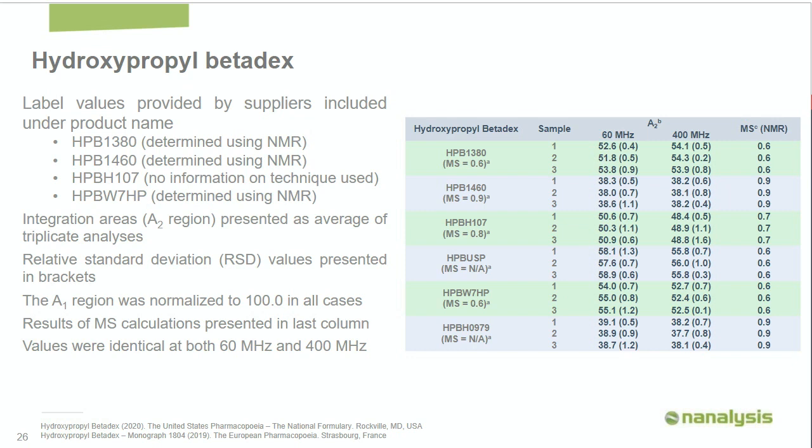Finally, the last column on the right shows the molar substitution values that we obtained from our analyses, and because they matched exactly at both 60 megahertz and 400 megahertz in all cases, I've just included them as a single column here. So you'll see that for every sample, our values match the label values exactly, except for the one that I've named HPB-H107, the third one down.